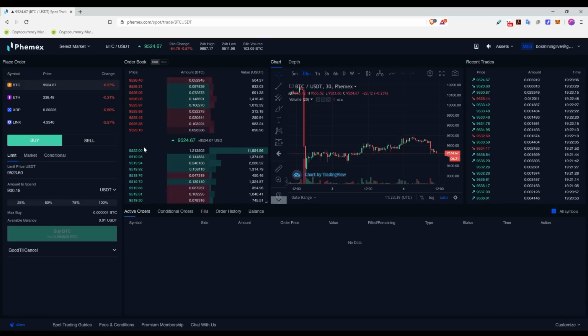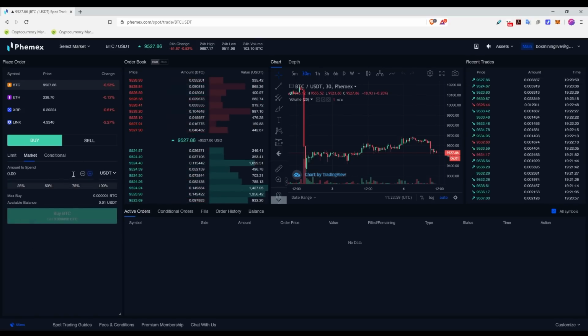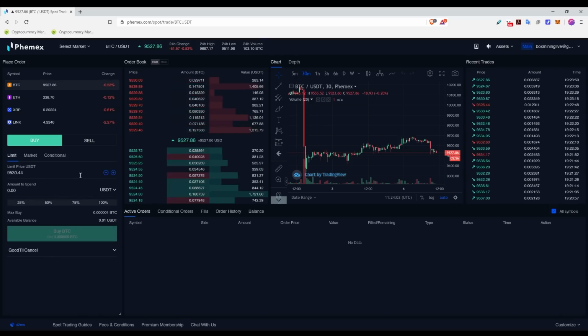Typically speaking, what I usually do is, if I want to buy Bitcoin right now, I just set a bid order, just beating the lowest by a little bit. That's typically what I want to do because obviously I want the best price for it. And that works quite well for this exchange. Or you can select market order, where you can just immediately buy Bitcoin at the current price. So pretty self-explanatory there.